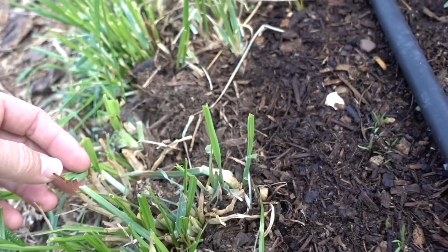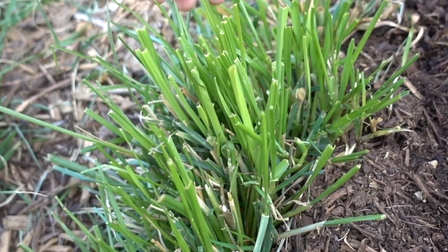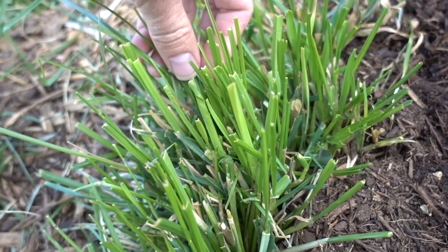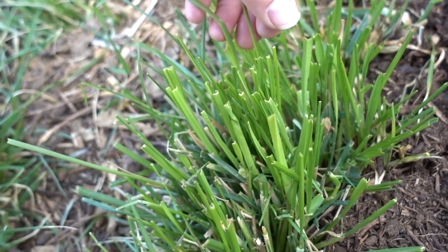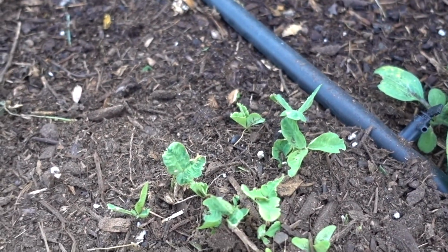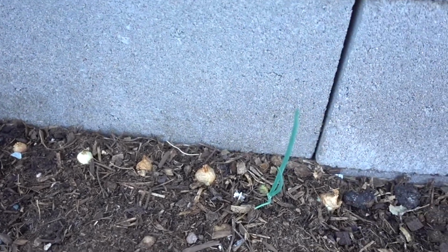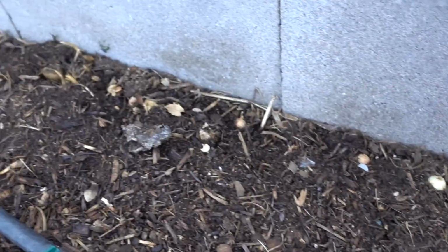So vetch fixes nitrogen. These do not. These are more of grasses, but they provide a dense root mat that goes pretty deep. And clover also fixes nitrogen, takes nitrogen out of the air and puts it in the soil. So we got some onions starting back in there too.